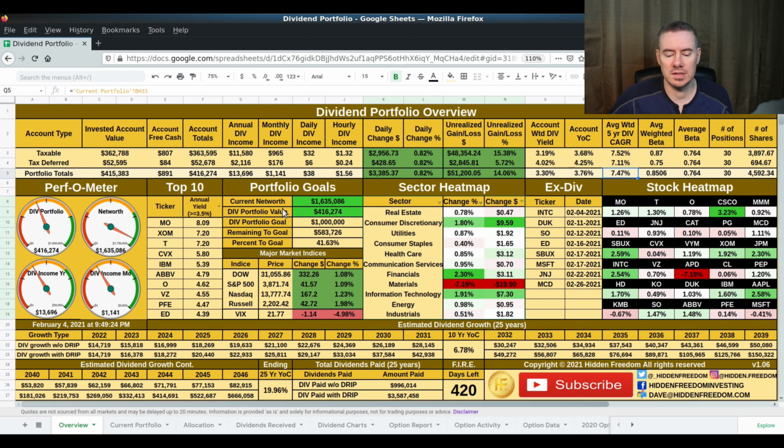Current net worth sits at 1.635. That, I believe, is a high for me. If I'm not mistaken, I don't really keep track of whether that's the high or not, but I think it's the high.